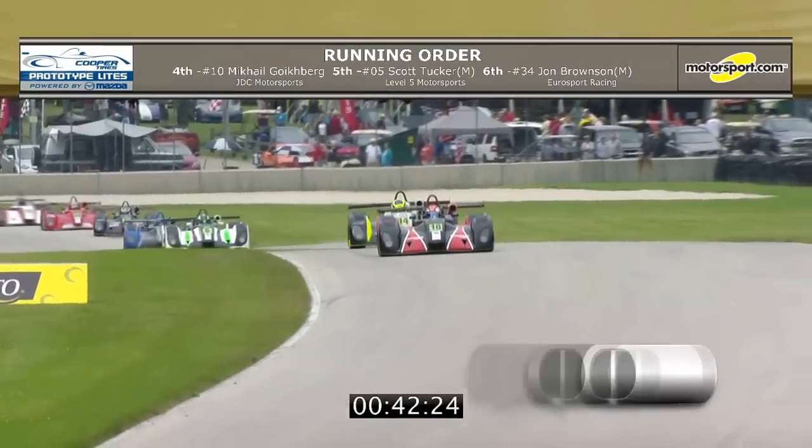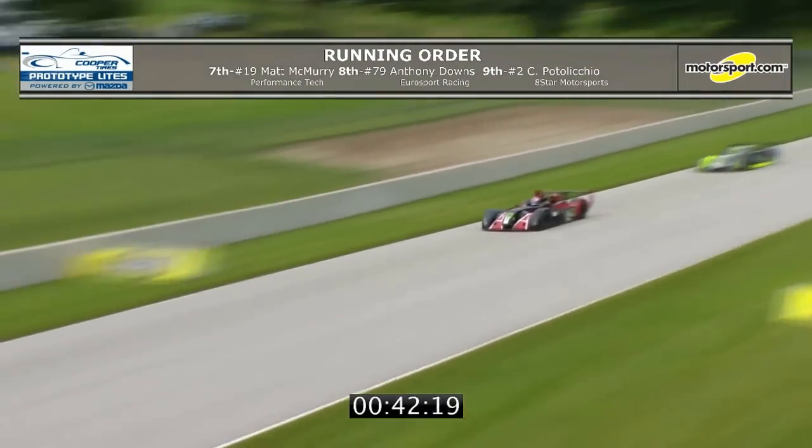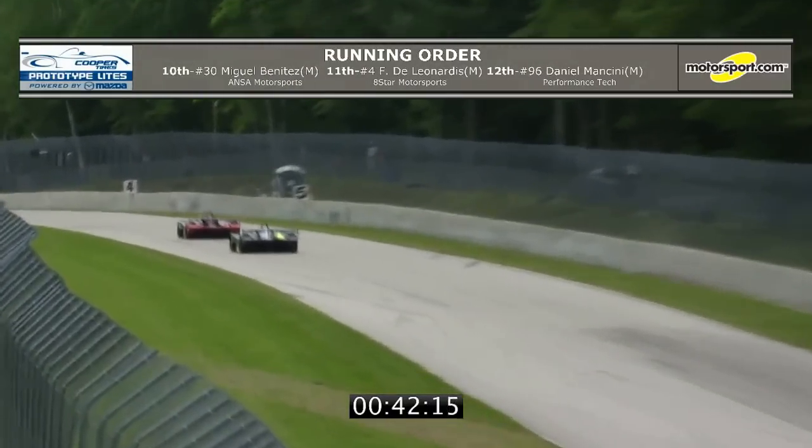As we see them working on getting the 44 car of Richard Fant removed from the track, just a local yellow, no full course caution. Ryan Booth and Sean Rahal continuing to pull out their lead.